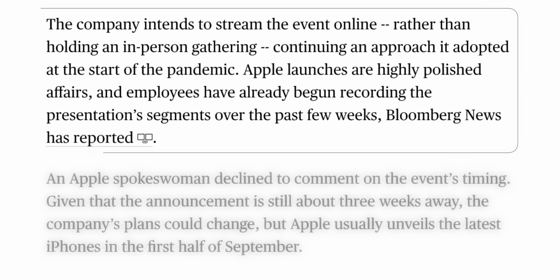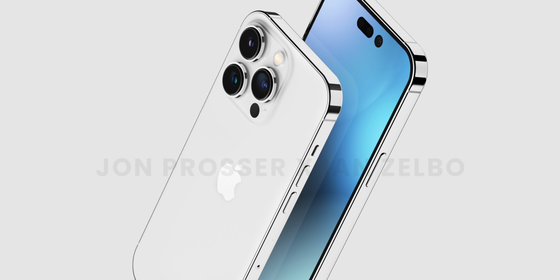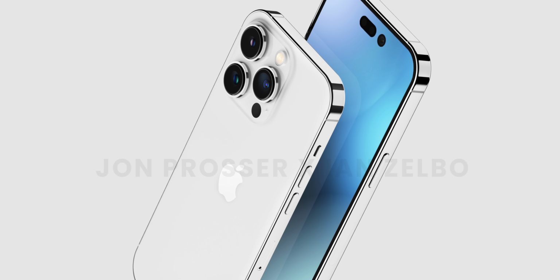So according to the report, this event is expected to be an online-only event, not a fully in-person event, and also employees have already begun recording segments for this presentation over the past few weeks. So that September 7th date seems pretty likely for the event. Gurman is usually right when he predicts the dates for something like this.